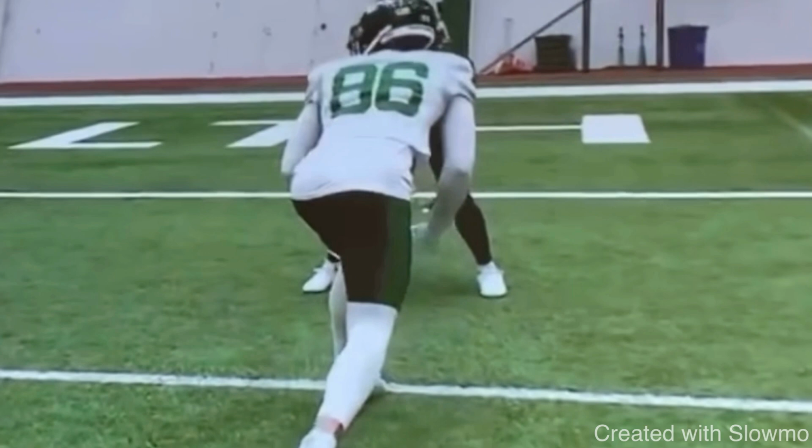Okay, so now, how do we get a DB to move? How can we set up a DB with my feet? We talked a lot about pad level. We talked about body language. Now, we're going to show this clip and focus on the feet. After this, we're going to show one more clip, and we're going to talk about the hand technique that is required to beat a physical or a press coverage DB who wants to get hands. What should you do with your hands? But first, we're going to focus on the feet.